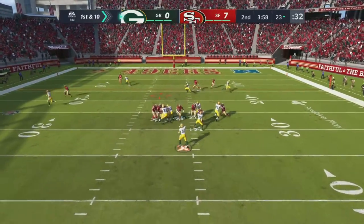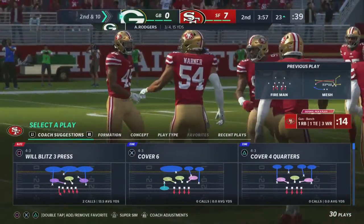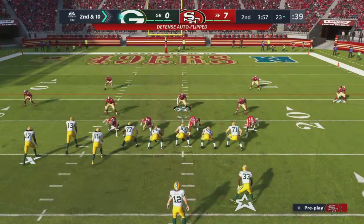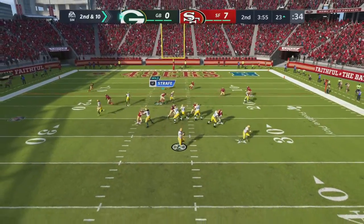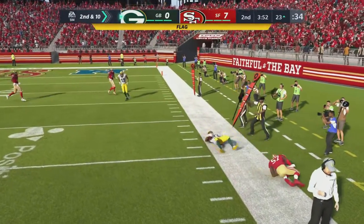Throwing on first down is Rodgers. And incomplete, a drop there in the middle third of the field. That'll bring up second down. Incomplete. He was covered by Richard Sherman. Throwing again. Rodgers gets this to his running back, Aaron Jones.